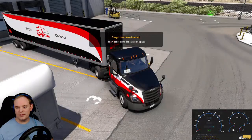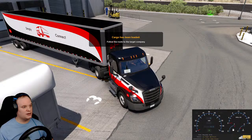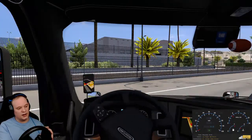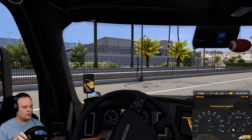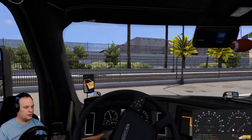Richard, Simhub. How did you get the speedo in the bottom left corner? I've used it using OBS, so basically I've just used it as a, what you call it? Okay.